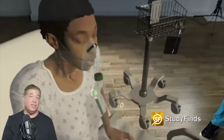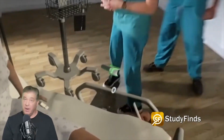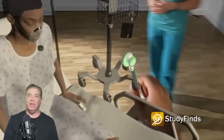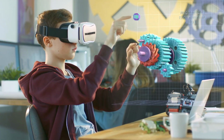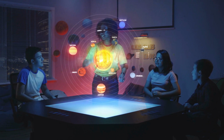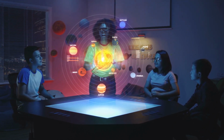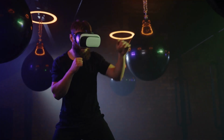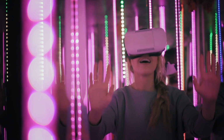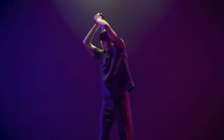For example, it could be used to create highly accurate simulations for medical training, allowing healthcare professionals to practice complex procedures in a safe and controlled environment. In the education sector, 3D holograms could enhance the learning experience by allowing students to interact with virtual objects in a more natural and intuitive way. And in the entertainment industry, this technology could open up new possibilities for immersive experiences, bringing viewers even closer to the action.